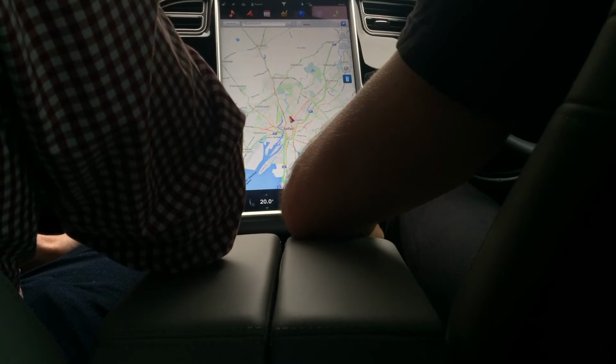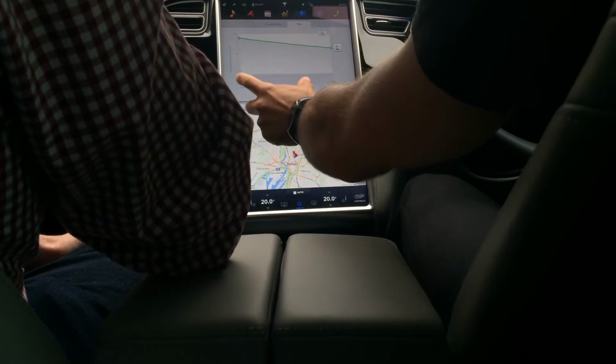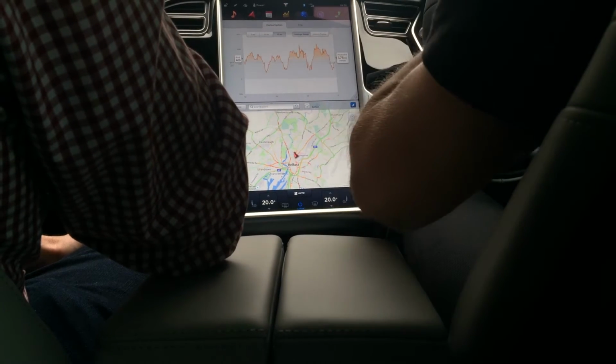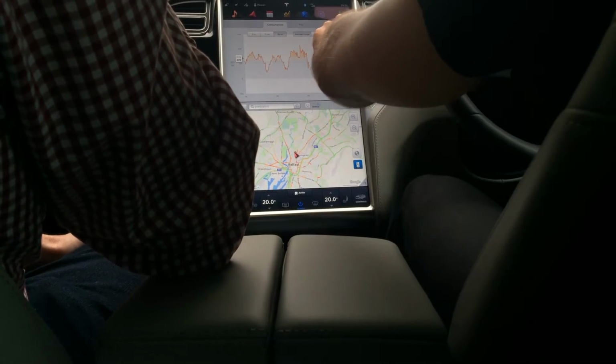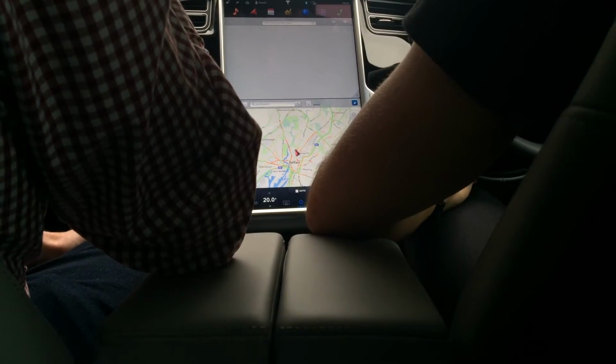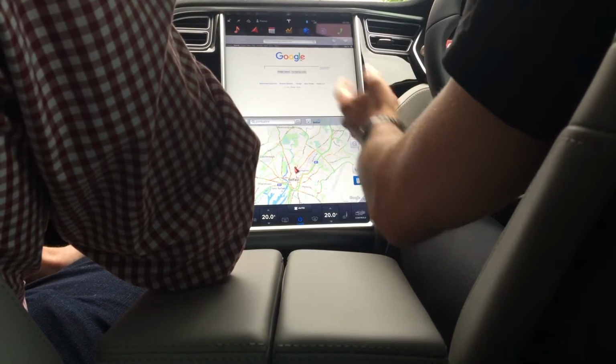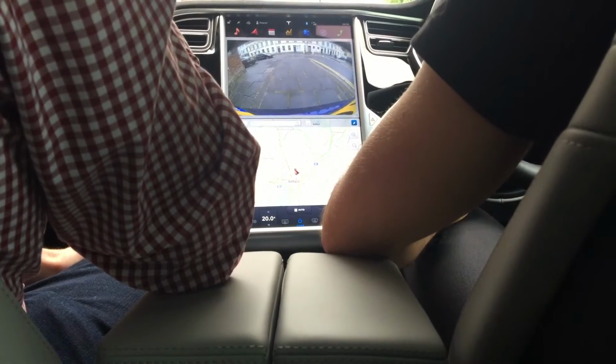Then moving on, so this is your consumption. Now bear in mind this is a demo car, so figures over here are skewed heavily. Apart from that, you have a web browser. It does not support Flash, but it's plenty usable for checking news, email, ad hoc things like that. And a full HD reverse camera.